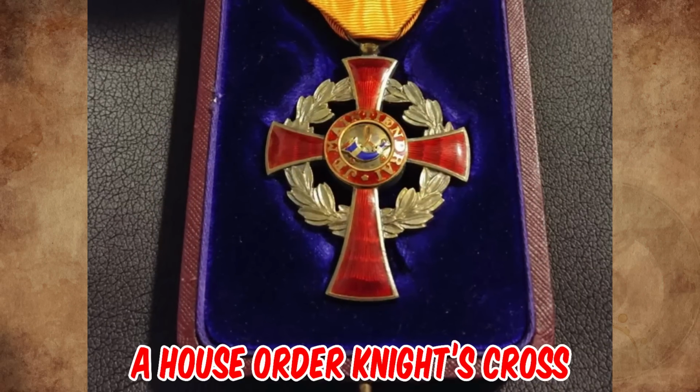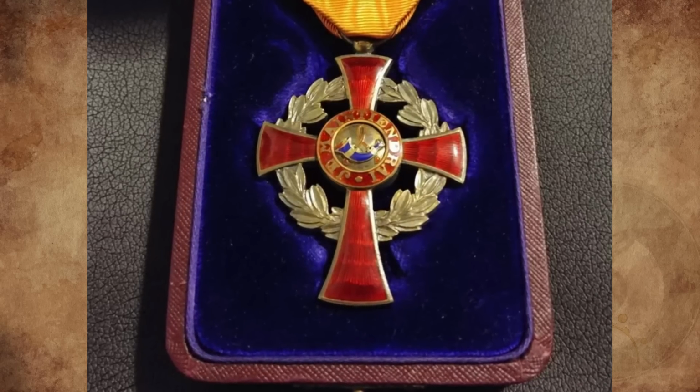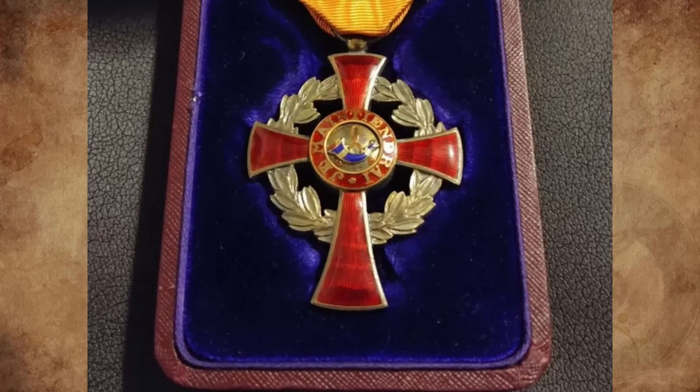That's a House Order Knight's Cross, awarded to persons who have rendered special service to the royal house. Your great-grandfather must have served in the royal house for King Willem-Alexander of the Netherlands.